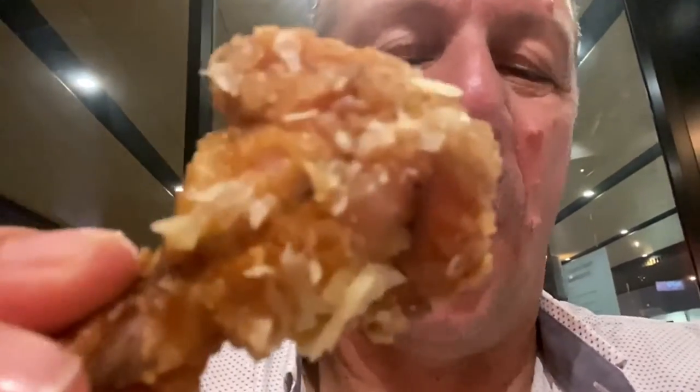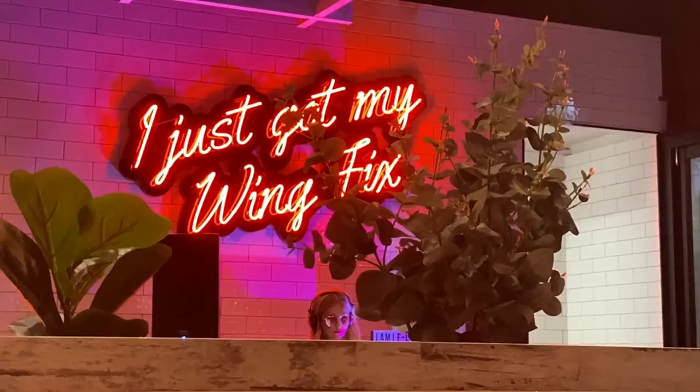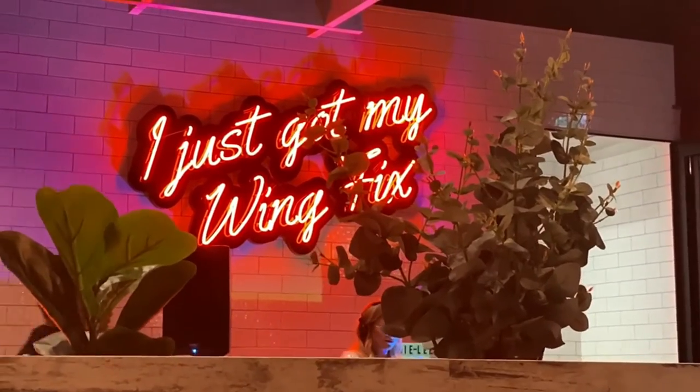So this next one is the garlic parmesan. You can see the parmesan on it, which I'm throwing everywhere. That is really garlicky. And again, beautiful and tender. Very juicy. See that? That's my angel wings.